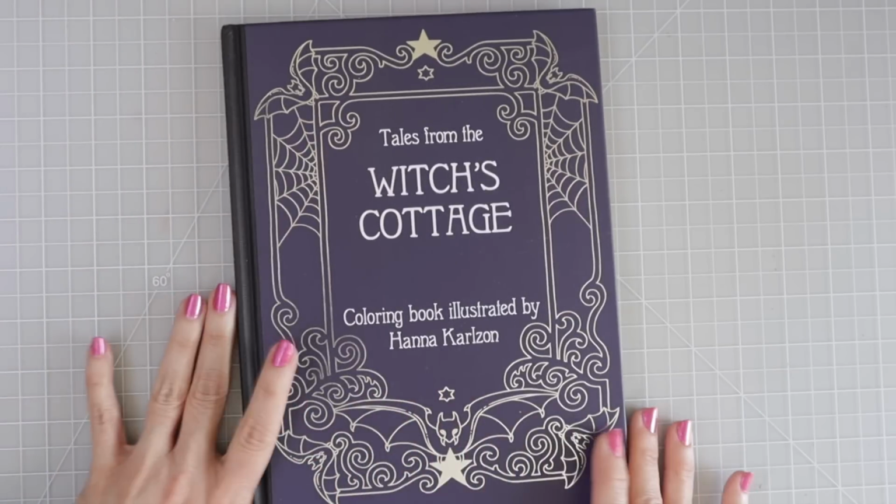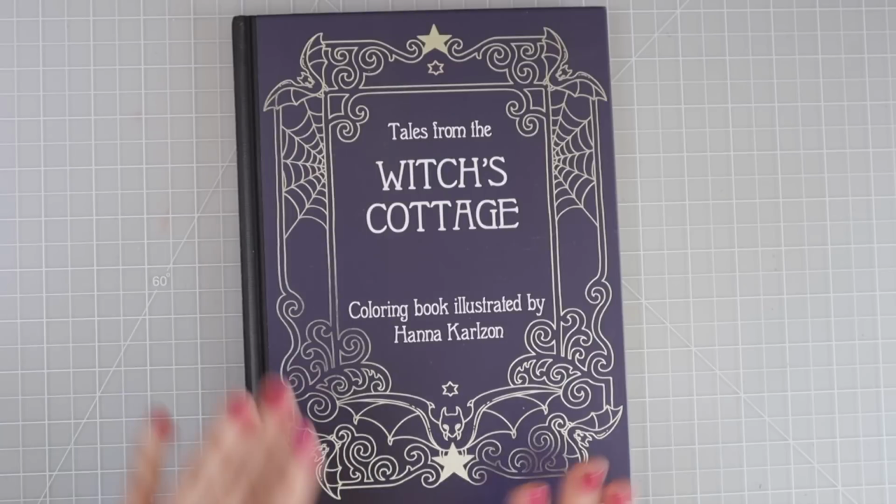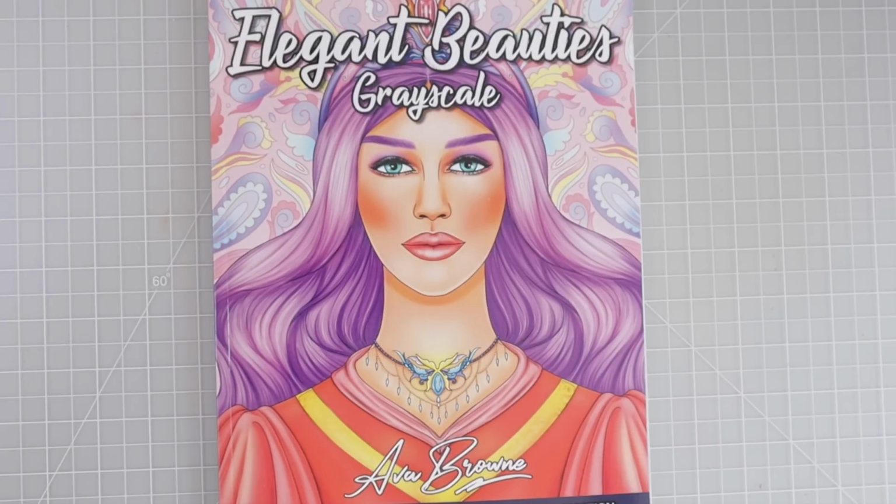But that was Tales from the Witch's Cottage by Hanna Karlzon. I absolutely love this book. I love all of her books. Okay, so we've already done quite a few coloring books. These next coloring books are all going to be Ava Browne books, and I have quite a few of them, so some of them I am going to set to music.